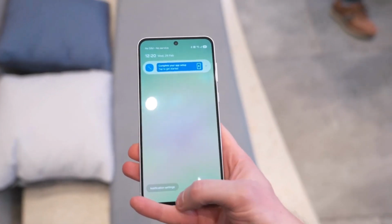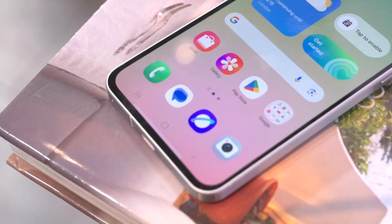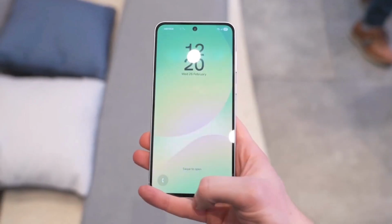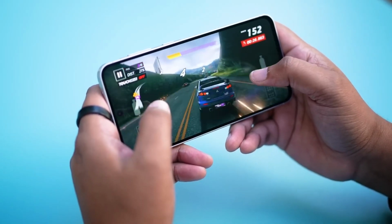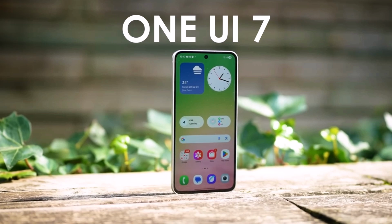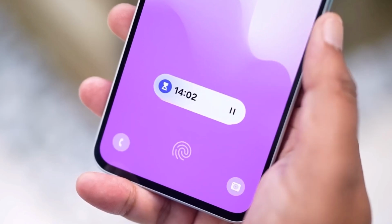After 14 days of usage, the Samsung Galaxy A56 5G stands out as a robust mid-range smartphone. Its combination of a high-quality display, solid performance, versatile camera system, and extended software support makes it a compelling choice for those seeking value without compromising on essential features.